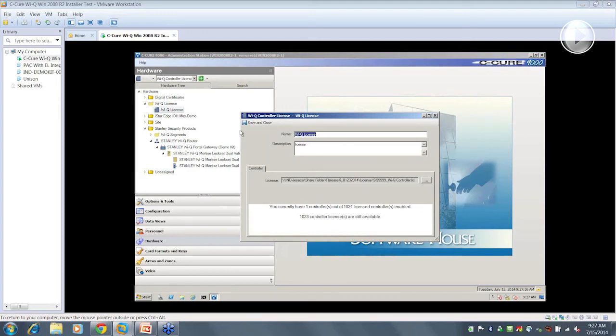And it is available through all the training and certification classes, so the technicians can be introduced to it and understand how to do this correctly. As you can see here, when I imported it, I have one controller out of 1,024 for my system. I have 1,023 controllers still available for me.